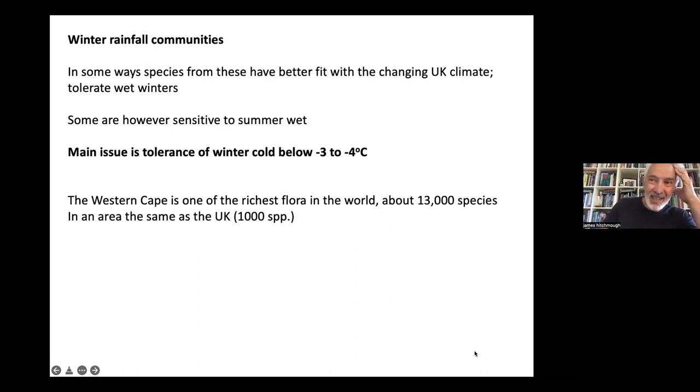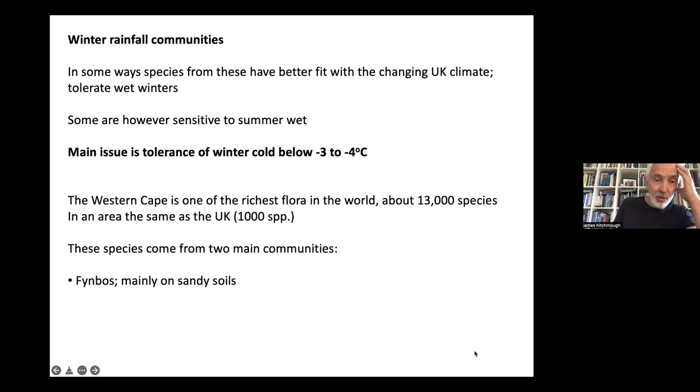And of course, only a tiny amount of that vegetation has actually been explored from a horticultural point of view. So there's an enormous opportunity still to explore this flora, particularly for gardens in Mediterranean climates, where winter temperature is not such an issue. These species come from, broadly speaking, two main large-scale plant communities. The first one is fynbos, which, crudely translated, means something like firebush.